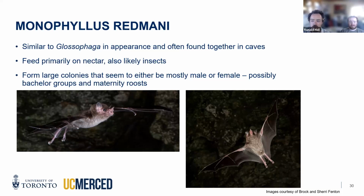So these are another important pollinator. And the way the pollination works is that because they have such a hairy snout, when they put their nose into a flower to sip nectar, they just get pollen all over their face. And then when they move on to the next flower, they deposit some of that pollen, pick up some new pollen, and go on about their night.